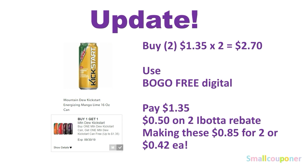For the Mountain Dew Kickstart, there is a 50 cent on two Ibotta rebate. So you will get 50 cents back when you buy two. So it'll make these 85 cents for two or 42 cents each.